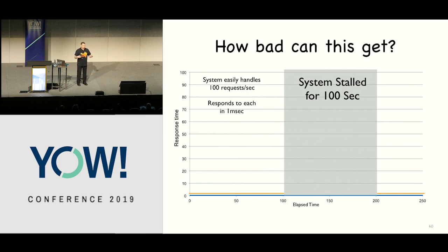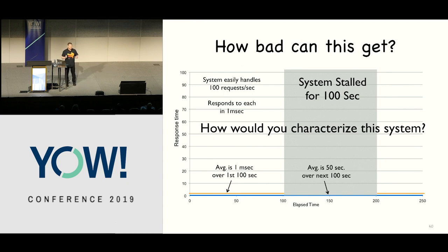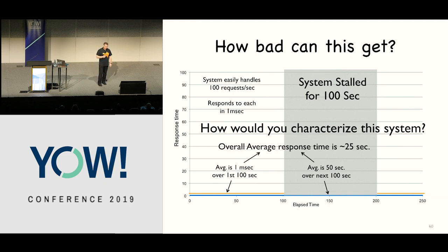Now, I'm going to try to describe this system to you honestly, in a way that you would want your monitoring system to describe it. We can do simple math on averages, even though they're not great. On the left, the average is 1 millisecond by definition. On the right, the average is 50 seconds for the second 100 seconds. Why? Because at the beginning, it's 100 seconds. At the end, it's almost zero. It averages to 50 if you randomly come in during that period. Overall, across 200 seconds, we should see an average of 25 seconds. The math is pretty simple.